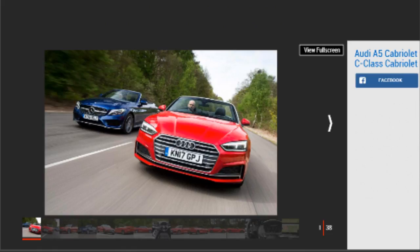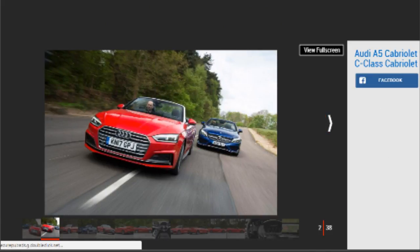And with a lower curb weight and stiffer chassis, the A5 should be as refined and composed on the move as its fixed-head cousin. However, before Audi can celebrate, the A5 must see off the challenge of the classy Mercedes C-Class convertible. So which of our contenders breezes off with the win?